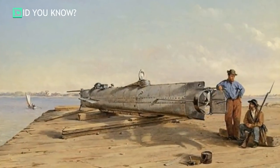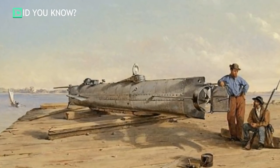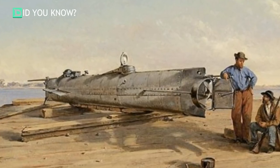On February 17, 1864, the H.L. Hunley, a 40-foot-long Confederate submarine, sank to the bottom of the ocean off Charleston, South Carolina. The reason why is still a mystery.